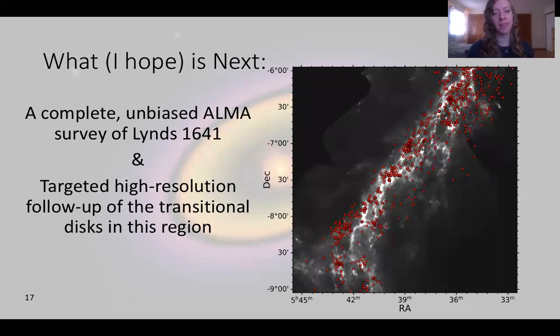What I hope is next is to do a complete unbiased survey of Lynds 1641. Bringing us back to this picture, there are hundreds of objects here that we can use to study disk evolution theories, and I think a complete unbiased survey of this region would tell us a lot about how disks evolve. I'm also hoping to do targeted high-resolution follow-up of the large sample of transitional disks in this region to understand how these disks are evolving internally.